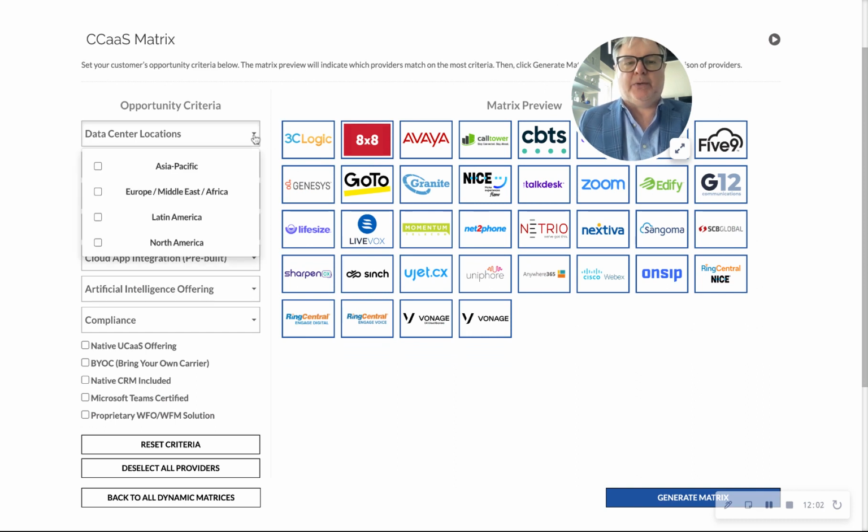One, your contact center will ride over the internet if you go to the cloud, or over your private connection as well. It doesn't have to be a public connection. It could be private fiber, MPLS, or something else. But if you are going over the internet, or if your network is touching the internet and your call center agents are on there, you want to pick a vendor that's got data centers near you.